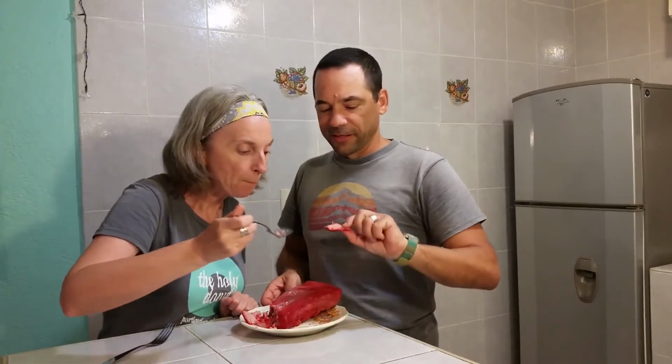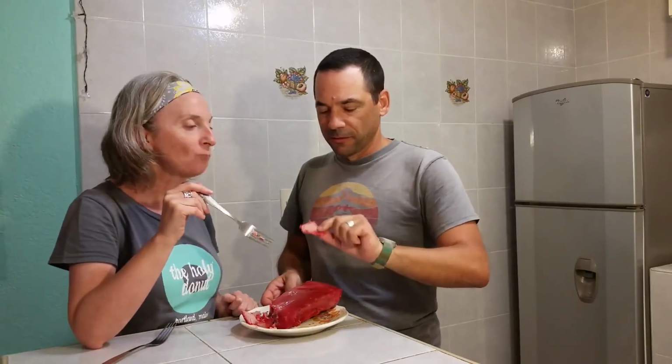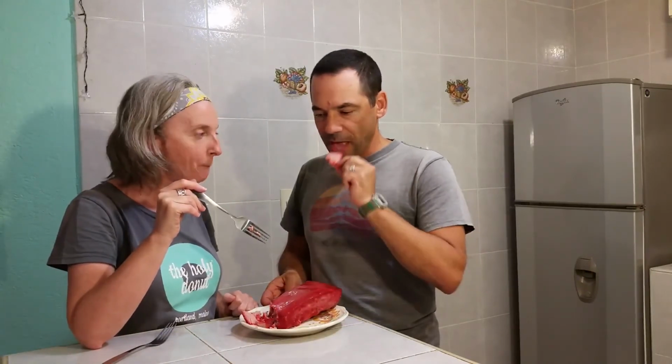And I know I said I was refined. I'm just going to use my fingers at this point, but it's absolutely fantastic. And to be so honest with you, we've had this before. This is one of our favorite things here in Mazatlan.